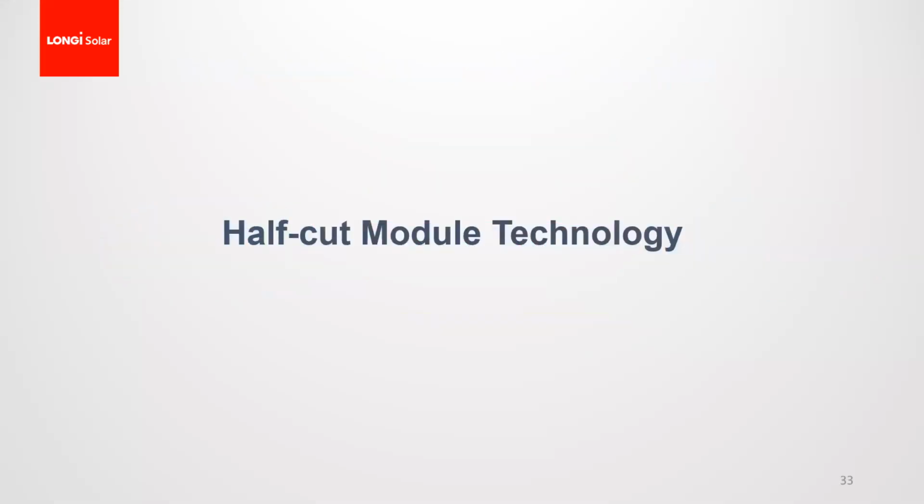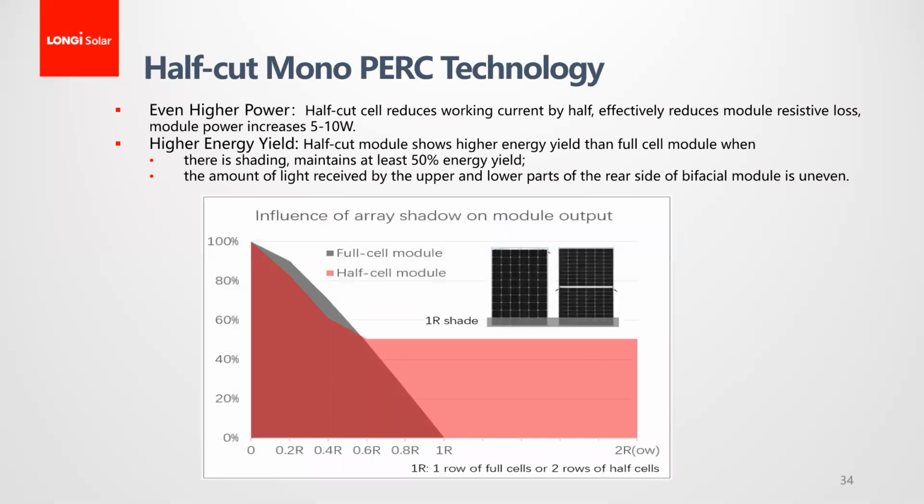Okay, the last part of the presentation will focus on the half-cut module technology. In the last year we introduced this half-cut module. Compared to the full-size module, before the cells are laminated and strung into the module, the cells are cut in half. This effectively reduces the working current for the module and the module resistance loss.